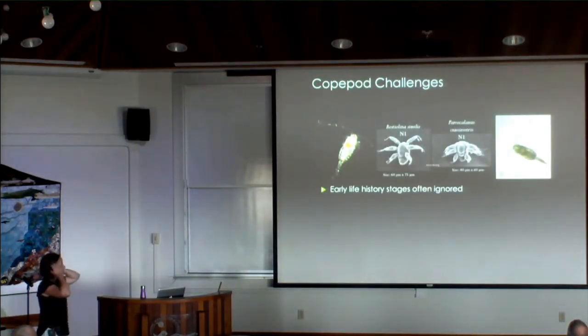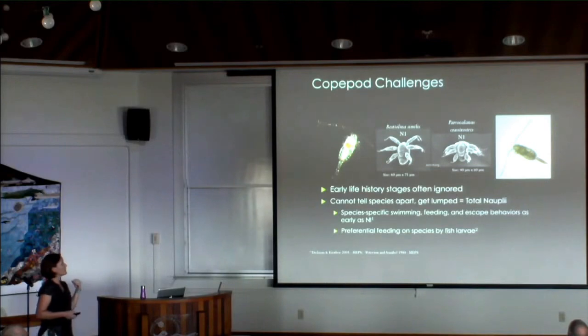And because of their small size, the early life history stages are often ignored. I like to use this image to illustrate that point, that it is very difficult to tell species apart at these early nauplier stages. These two species, Parvocalanus crassirostris and Bestiolina similis, are dominant in tropical and subtropical embayments around the world. They coexist. As adults, you can tell them apart, but as nauplii, they are indistinguishable morphologically.